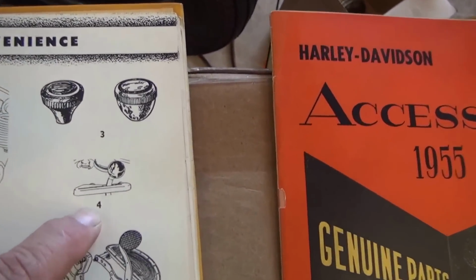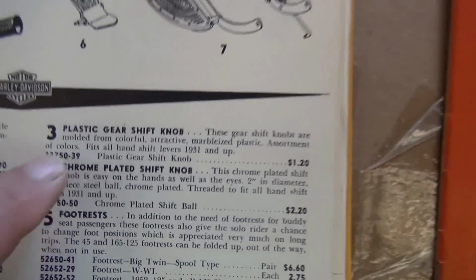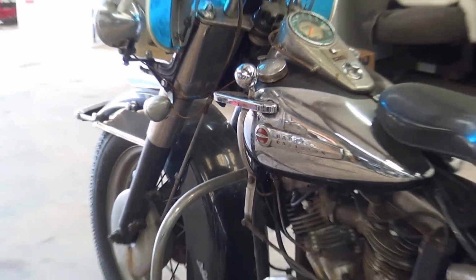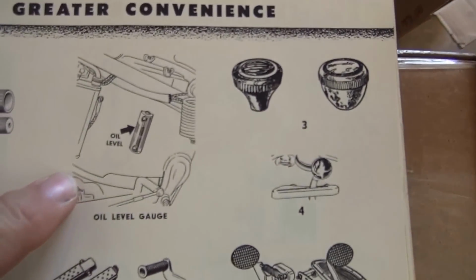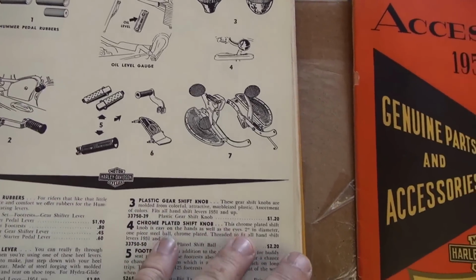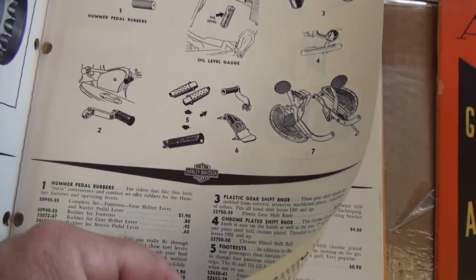Number 4. Look at that shifter knob right there. Number 4. Chrome-plated shift knob. That is what is on that motorcycle. Right there. Chrome-plated shift knob. There's your oil level sight gauge. That's on the 57 FLH you guys saw the other day. There's your floorboard extensions. There's your rear shifter extension right there.